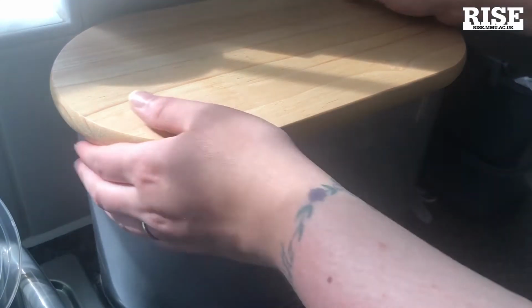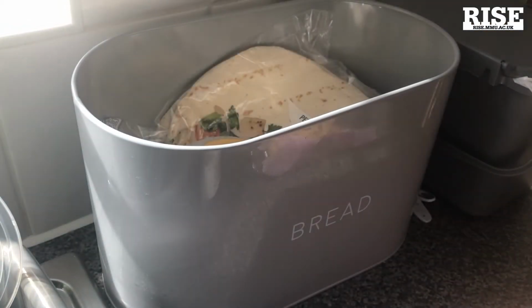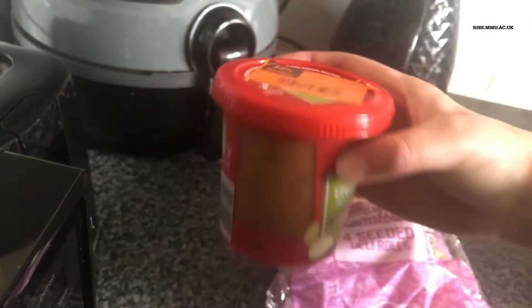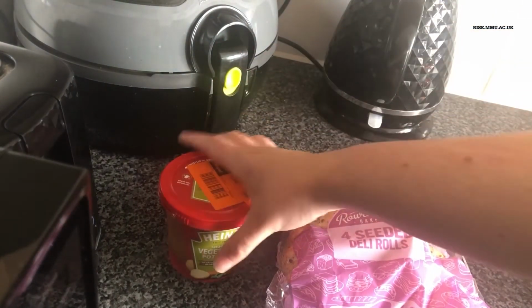Lunch is usually something different every day. Sometimes it's something simple like sandwiches or some soup like today, or sometimes it's leftovers from the night before. Today I've got this soup that I got from Lidl. I got it reduced so it was 30% off, which is fantastic. And I've also got these sandwich rolls which are really nice to dip in the soup.